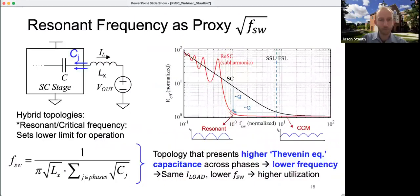And so we leverage the switching frequency as a proxy for the passive component utilization, all else being normalized. And so in resonant topologies, or really hybrid resonant topologies, we use the resonant frequency of the topology as this proxy for passive component utilization. In a hybrid or resonant topology, there's always some underlying resonant frequency that sets either the resonant frequency of the converter or the minimum useful operating frequency, because there are many topologies where you can run above the resonant frequency, but very few where you ever want to run below the resonant frequency.